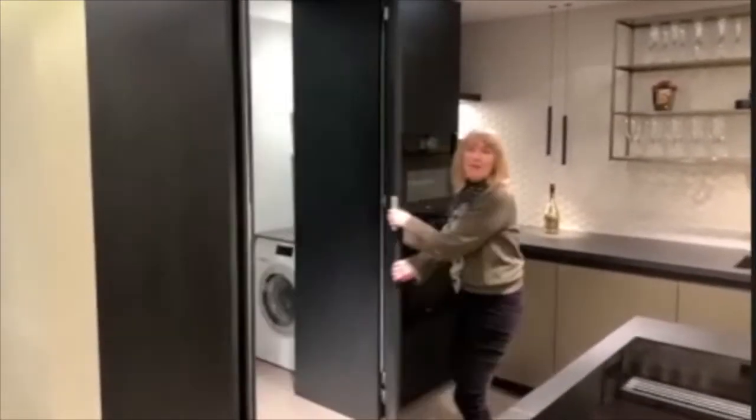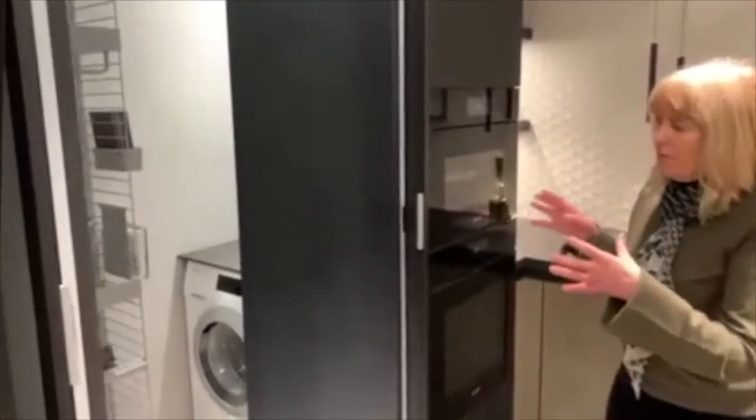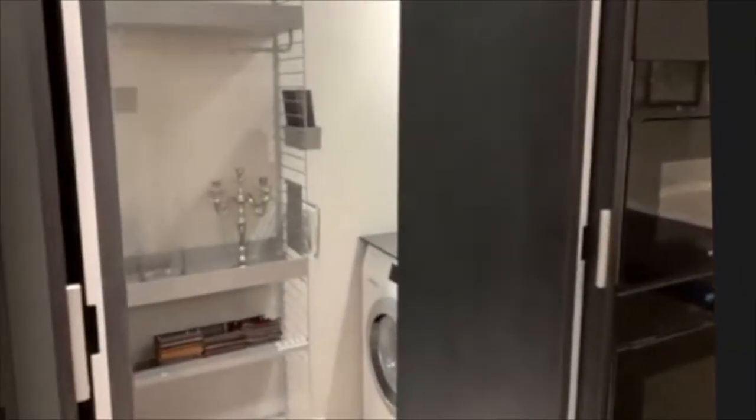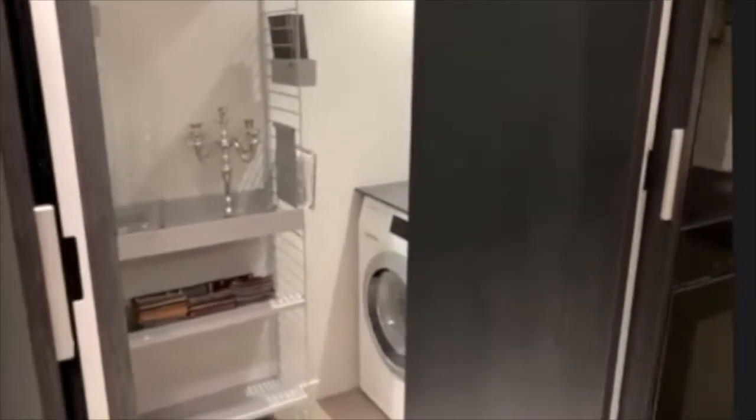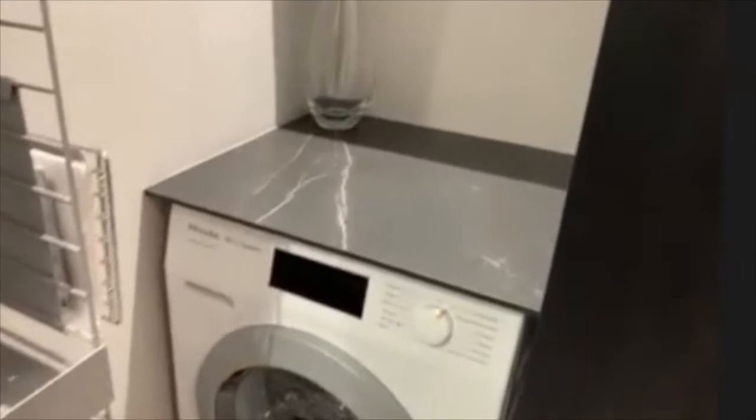Now, we didn't have a large room to start with, but we had a rectangle room, which we made a square. But if you imagine this as your house, this could be your boot room. It could be your utility. It could be your pantry. And it could be as big or as small as you choose is necessary for what you need to do.